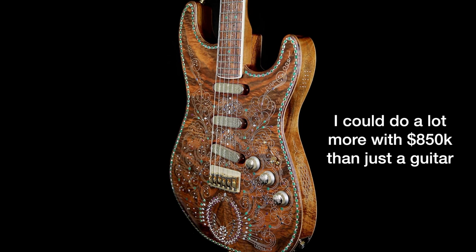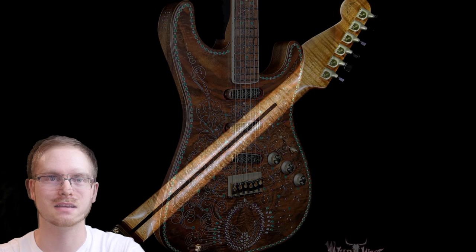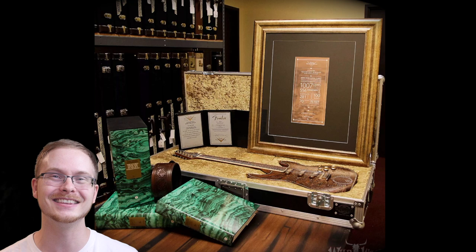So, if you're a man that just has everything and you want this just to say you have it, well, you can buy it. But there's one more surprise for this guitar. Unlike Sauvage Guitars with their $60,000 guitars that come in gig bags, you get a shrine with this thing. I love this. It's so beautiful.